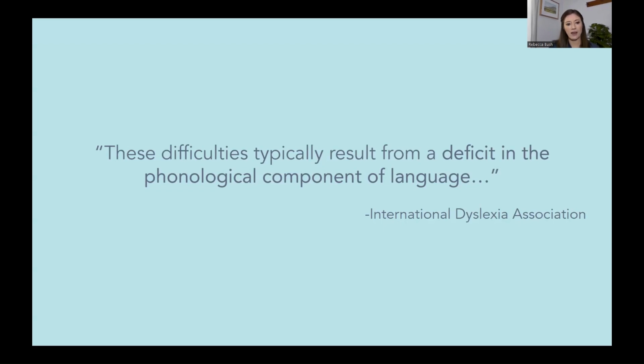Here's that next piece. These difficulties typically result from a deficit in the phonological component of language. And now when we talk about dyslexia in English, this gets us to that core deficit, the main piece of the puzzle that's missing. And that's the phonological component. So English is a phonemic language. We have all of these different sounds that we can put together in different ways to make words and phrases and sentences and share our ideas. But that basic layer is the individual speech sounds. And if I'm having a hard time processing those individual speech sounds, of course, we're going to see that impact in all 4 language domains.